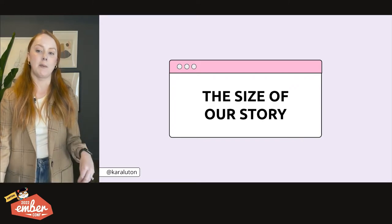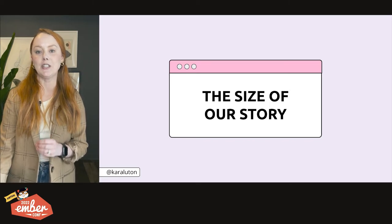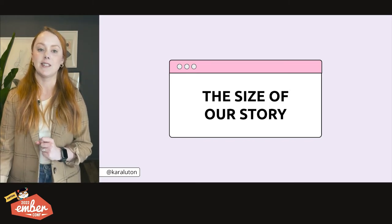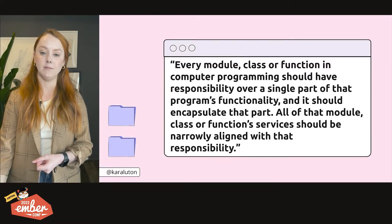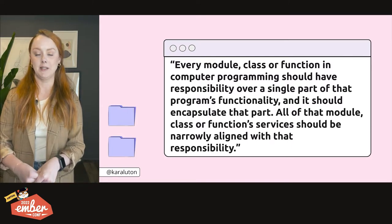If our commits are the chapters to our pull request, then our actual code implementations and changes are the story itself. And it's important that we pay attention to the size of our story. There's a computer programming principle called the single responsibility principle.